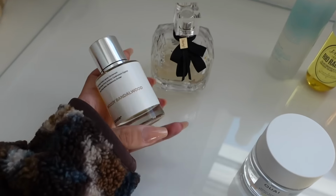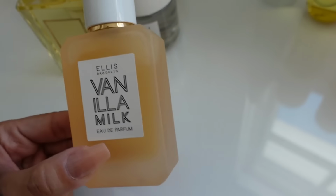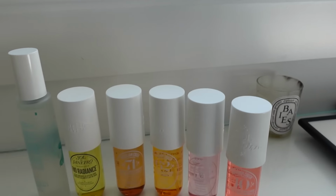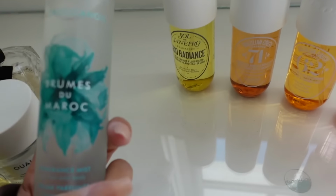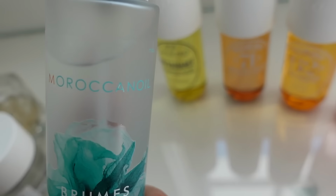So I'm gonna put that one, this one, this guy here, and this delicious scent here downstairs. And then these are my body sprays. I don't have a lot. I also have one by Frenchie downstairs that is actually a Tistel spray. This is by Moroccanoil, and this is a fragrance body mist, hair mist. It smells so good. I love the smell of their products.